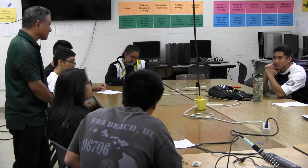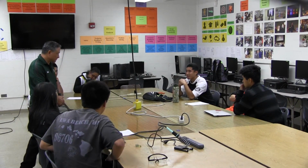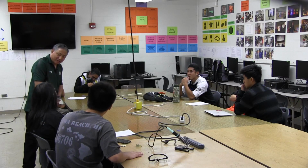What kind of components might you find in this electrical device that you're creating? Wires, switch, resistors, okay. Lights, LEDs. Okay. Anything to add to that? Okay. How about your group? Anything to add? A printed circuit board. Good.